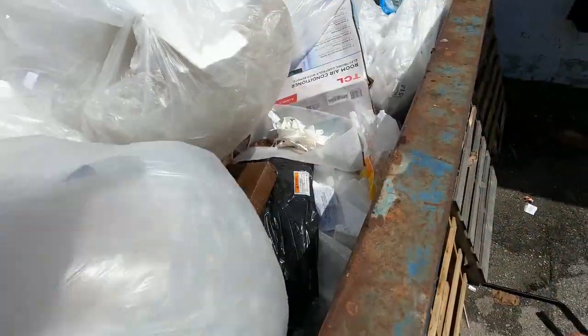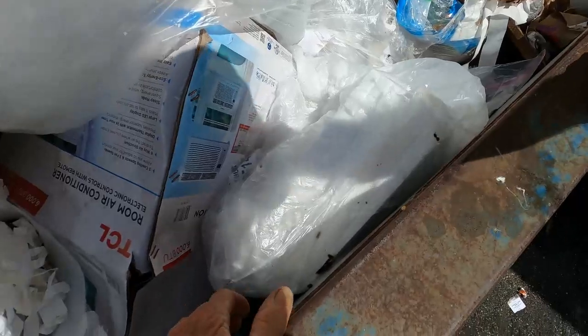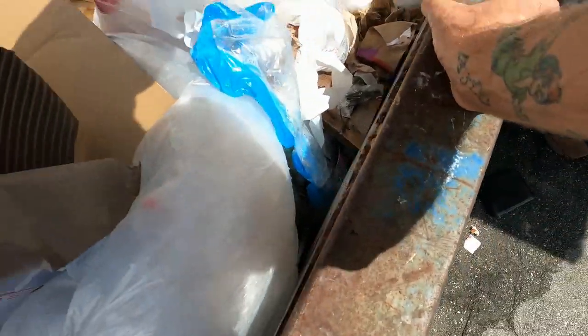Mostly trash. And it's been raining, so everything in here has been wet. I'd love to get a nice air conditioner. I'm out. I don't see much in there.